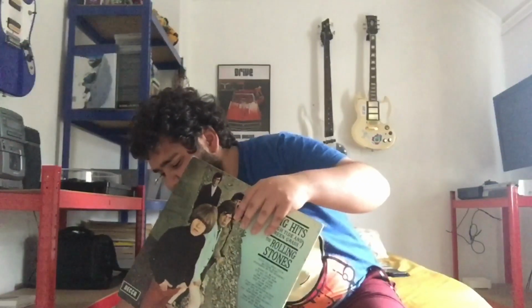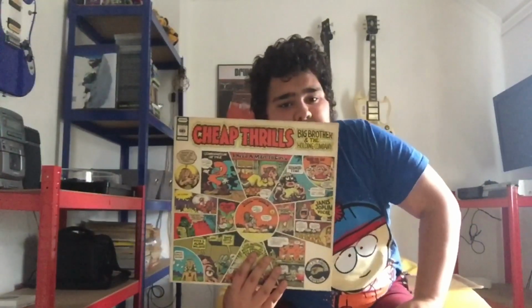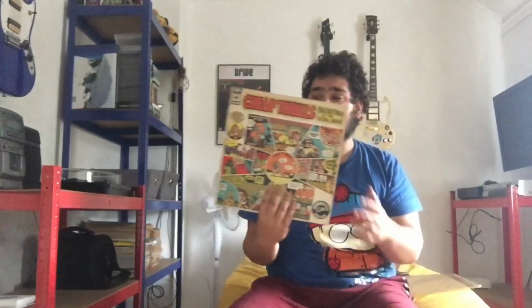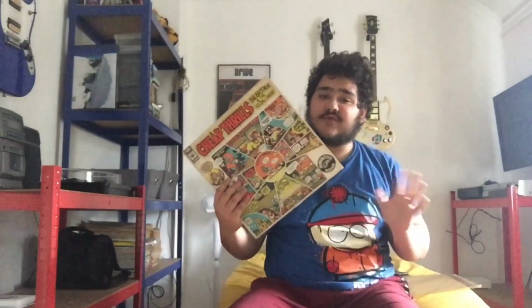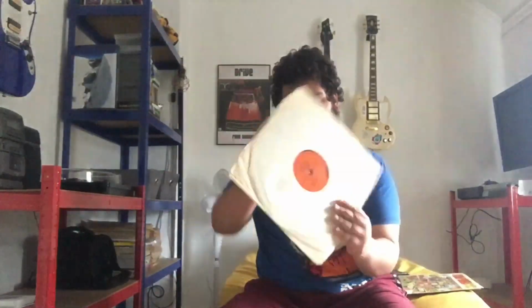Right, next up I'm going to show a bit of Janis, a bit of Joplin, of course. This is Cheap Thrills, Big Brother and the Holding Company. I've been really wanting this record for a long time now, in some kind of original pressing. This is not an original US or an original UK. This is actually a first pressing Dutch album, but it's still on that similar CBS label that you'll see in Europe.